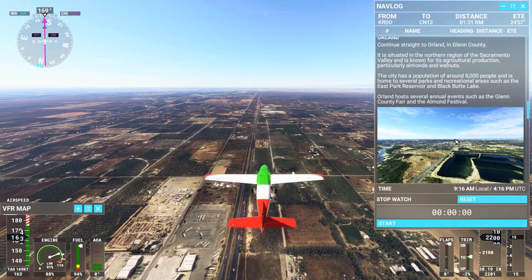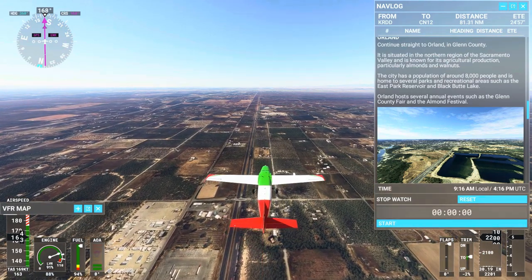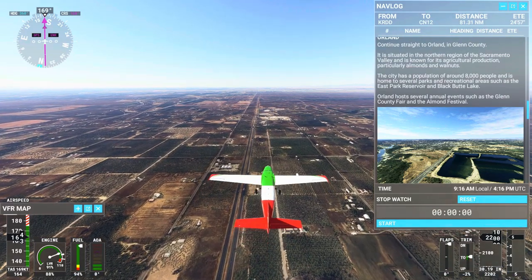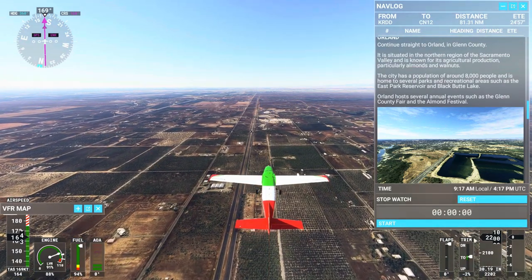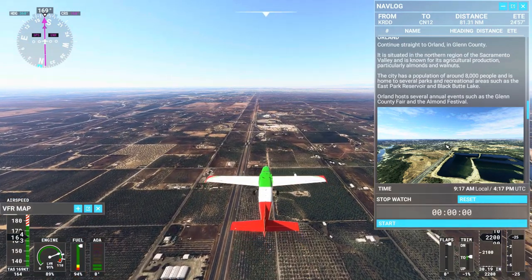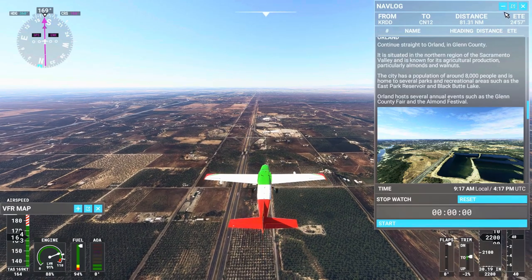I do know one thing, that the Sacramento Valley is one of the country's largest producers of agricultural products, so that's what this has been mainly focused on. So back to the flight.